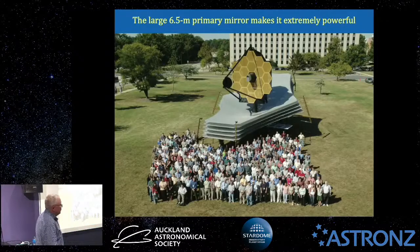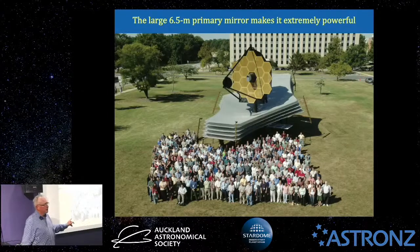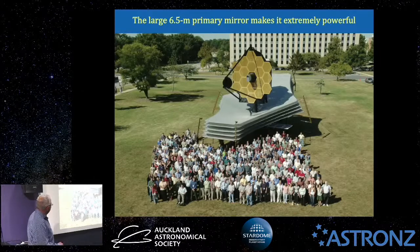Let's have a look. That there is a full-scale mock-up of the James Webb Space Telescope on the front lawn of NASA's Goddard Space Flight Center, where it was mainly assembled. Check that out. I haven't counted them, but I estimate there's about 400 people in that photograph. I can't see any Wally in there, any red and white stripes. If you can, let me know. But yeah, about 400 people. So that gives you an idea of the sheer scale of it.